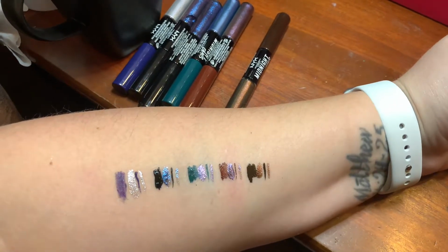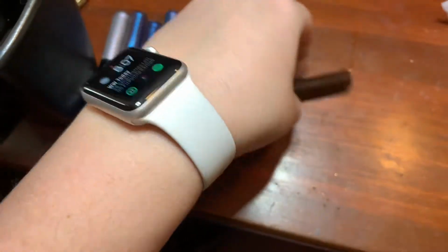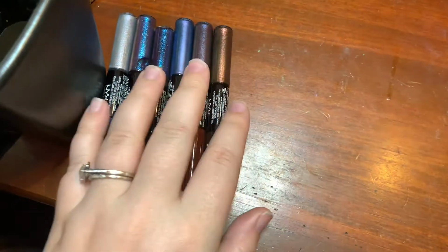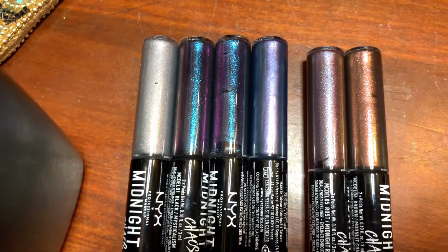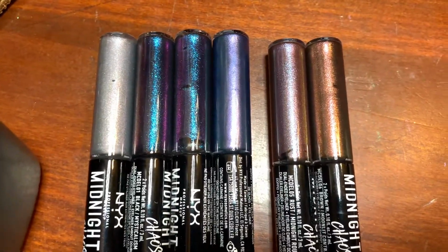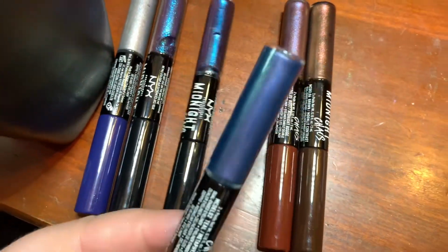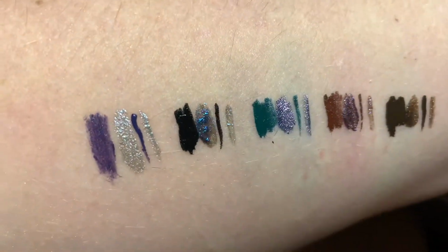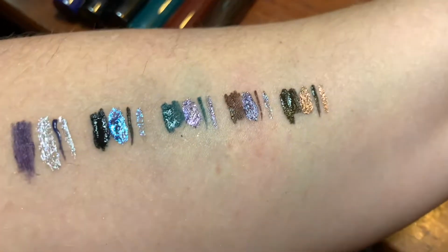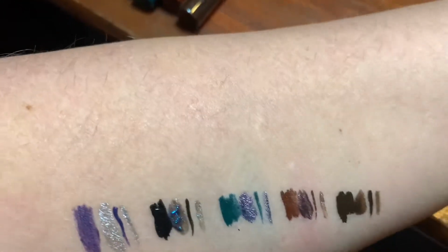Okay, so here are what the liners look like. All there. Turn this around. Okay. So you can definitely see the purple and blue in that one. The one that surprises me is this one. On camera, it kind of looks like a purple metallic, but in person it looks a little bit more green. But here's what they look like. So you can see a definite color shift with them. Super pretty.